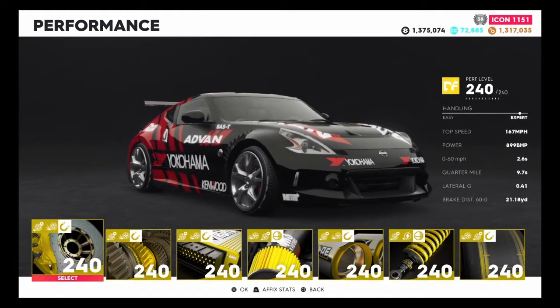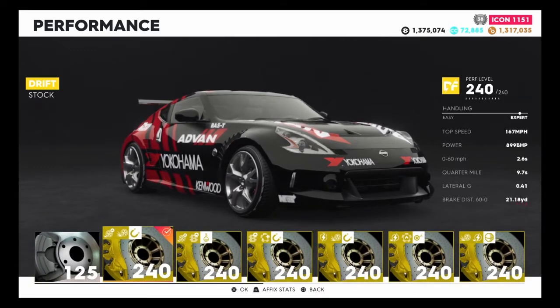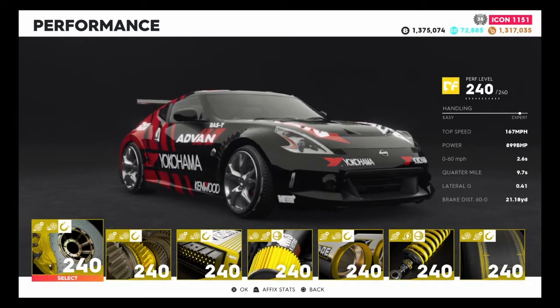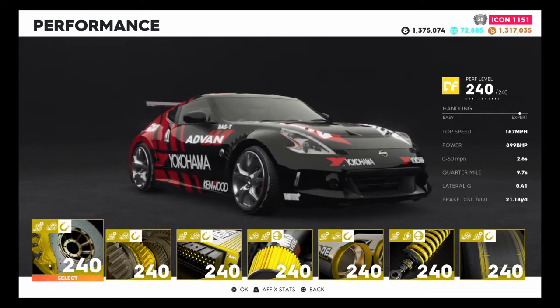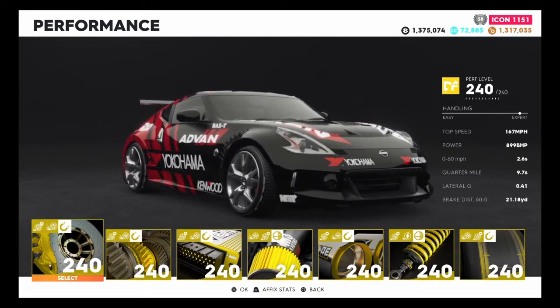We're not going to take off all the parts, because if we take off all the parts, it's going to go to a 125, and you know, no one's using this vehicle as a 125. But with the 240 parts on, let's have a look at the Z34 first. So the top speed with all the 240 parts on it is 167 miles per hour. Horsepower is 899. 0 to 60 in 2.6. Quarter mile in 9.7, and brake distance 60 to 0 is 21.18 yards.